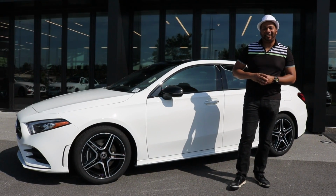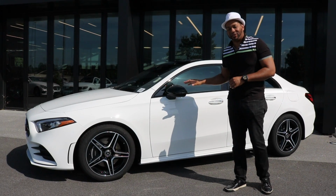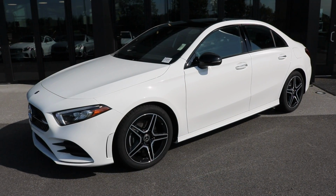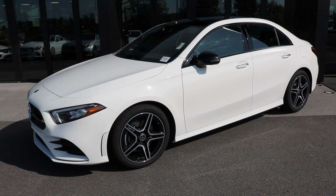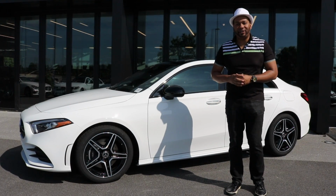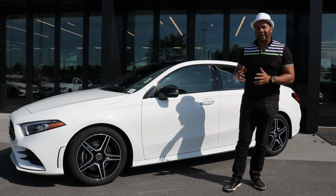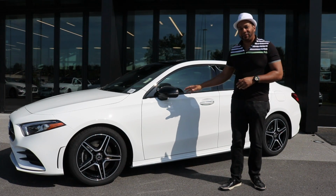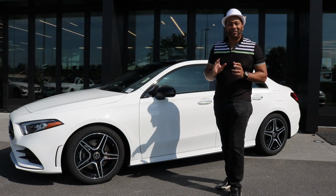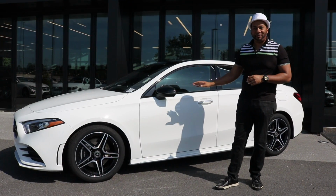Today we are at Atlanta Classic Cars Mercedes-Benz, and we're going to be taking a look at this new 2020 Mercedes-Benz A220. What is the A Class? Well, the A Class is the Mercedes-Benz attempt to pull a younger buyer into the brand. So they're going to be introducing a lot more younger buyers into this brand with this aggressively priced small premium sedan. That's what Mercedes-Benz refers to this car as, a small premium sedan.